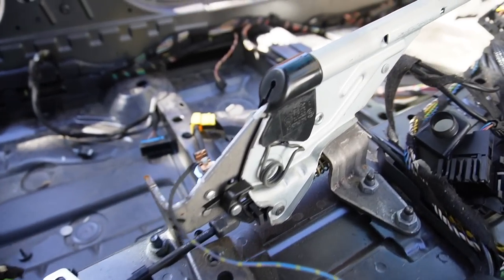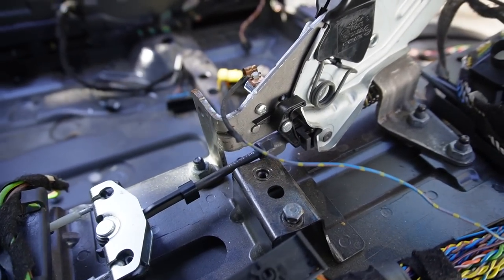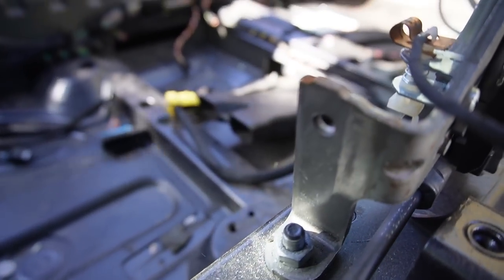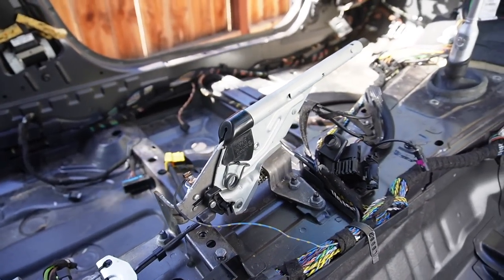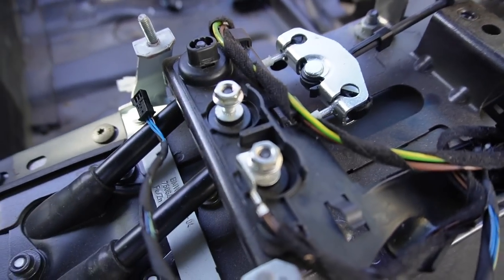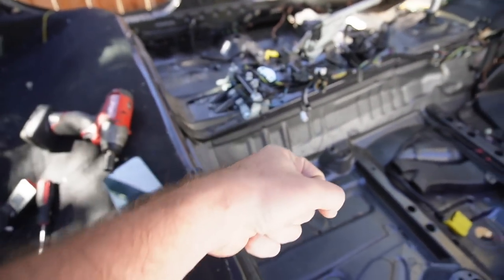All right, guys, so I transferred over the e-brake from the M3 because this one has a lot less rust on it. I mean, it's literally almost rust-free other than this little area right over here. The other e-brake had so much rust on it, so I'm super happy to replace it with this one. Got everything else hooked up properly, so finally we have braking.